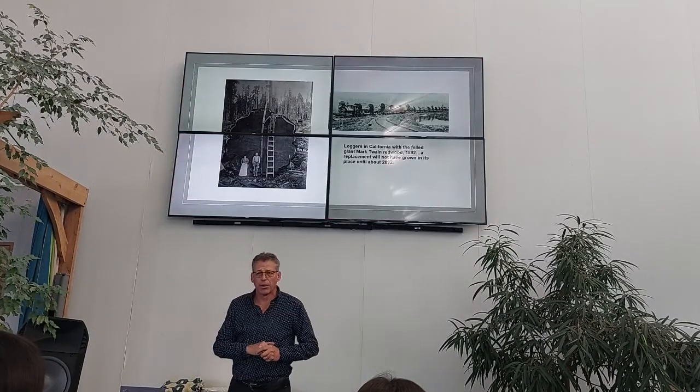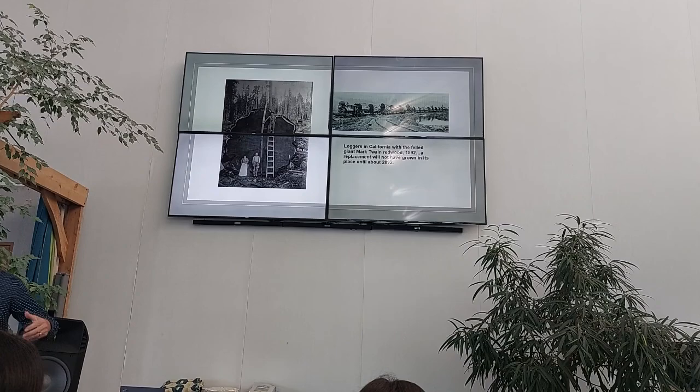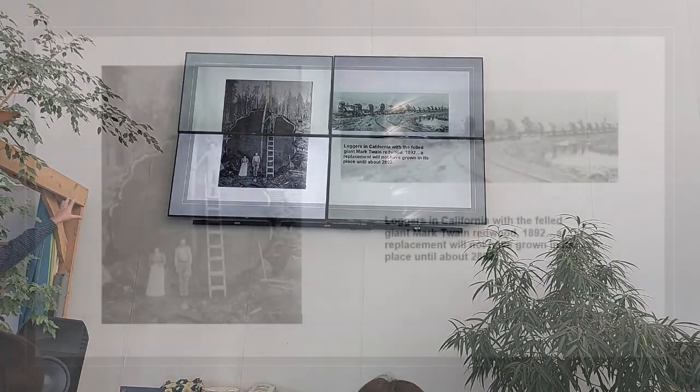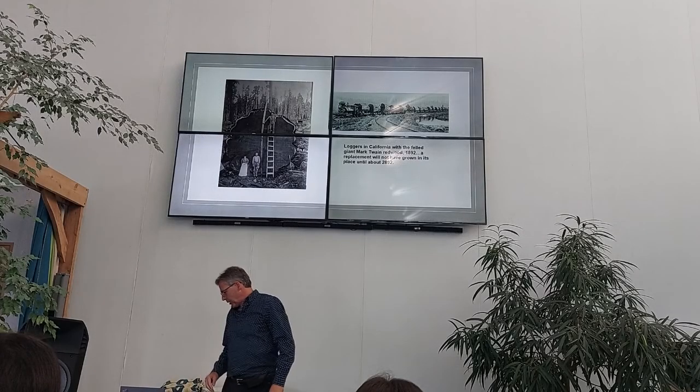I mean, this is just an example of looking at redwoods, and as we know, we basically have a tree museum left of them, in a few spots, California and so forth, because there are so few left that are that diameter. When you look at how they shipped those trees, granted it was a fairly small train, but one tree basically consumed that train's transportation. That was a great source of energy in a way, but it's in our lifetimes that those Mark Twain redwoods were cut down in 1892, and obviously 1,000 years later, we can hope to have that diameter back, if the conditions are right.